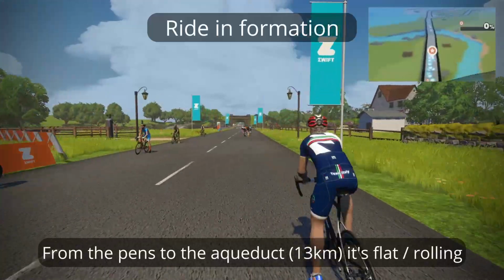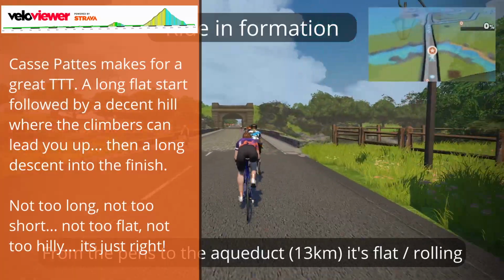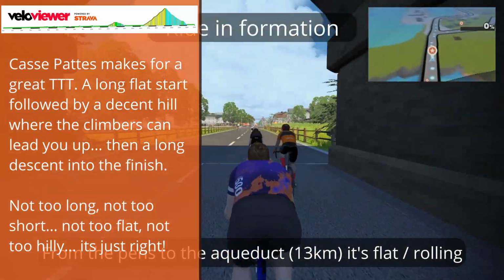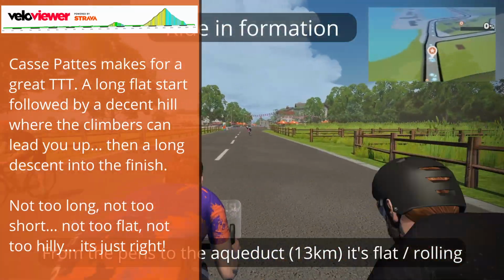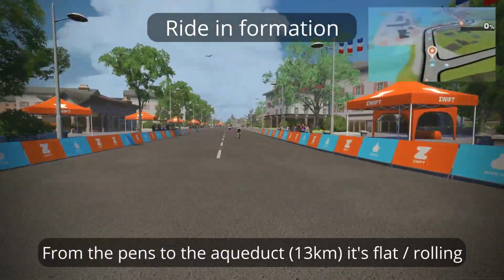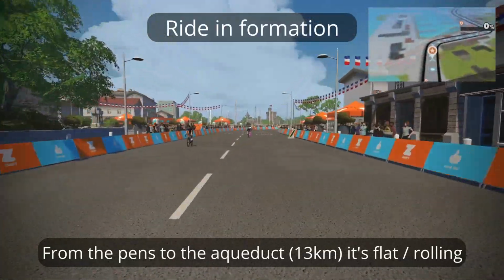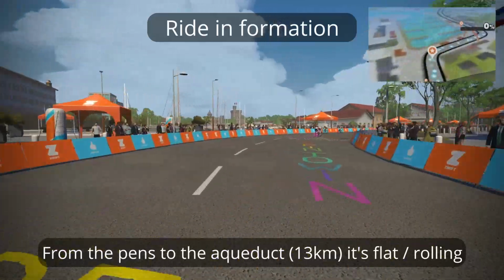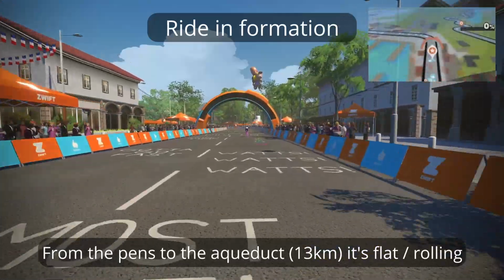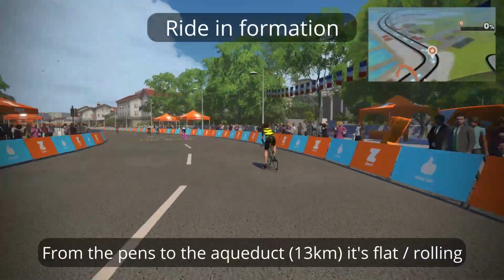As I said, from the pens to the aqueduct, it's 13 kilometers. I think this is a fantastic TTT. It's a long flat start, so you can really get into your groove, and then there's really 2 bumps: the aqueduct, which doesn't really count for much, and then the Petite KOM, which is quite a decent climb, particularly in a TTT, but it is mostly going to be draftable all the way up. It gets up to 7% for a little bit of time, but for the most part it's sub 5, and for a lot of it it's sub 4. I think it averages 4%, so that gives you an indication.